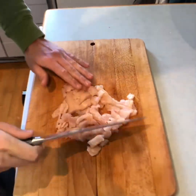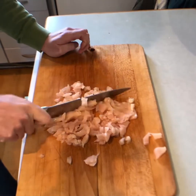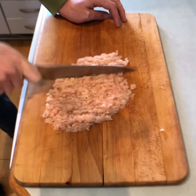And we want this chicken nicely minced, so I cut it into strips, cut those strips into smaller pieces, and now I'm just hacking at it. If you've got a butcher's cleaver, now would be a good time to bust that out.